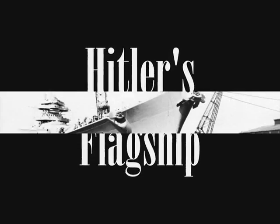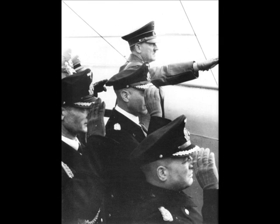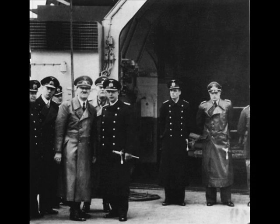Hitler believed it was necessary to destroy Allied convoys of ships from bringing needed supplies to Europe. The new class of battleship, which consisted of the Bismarck and the Tirpitz, was exactly what the Nazis wanted.